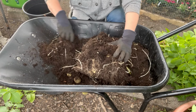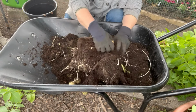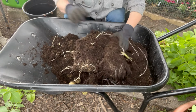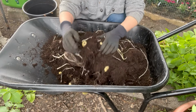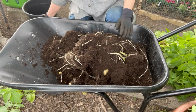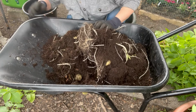There's certainly enough of them, but all teeny tiny. Maybe I've got too many in the, maybe I should have only had 1 seed potato in the pot rather than 2, since it was quite a small pot. That's another reason why I may get small spuds. Be interested to hear your thoughts.